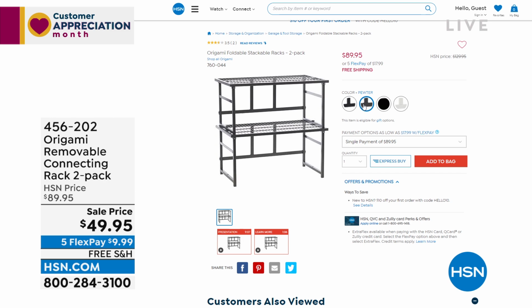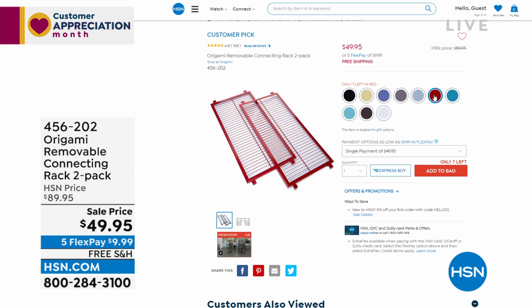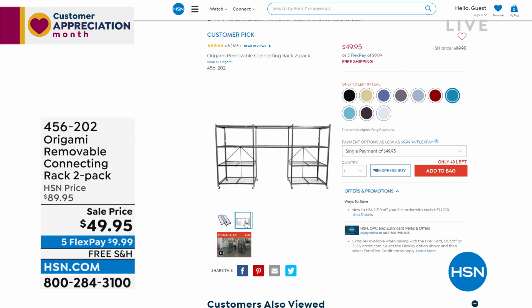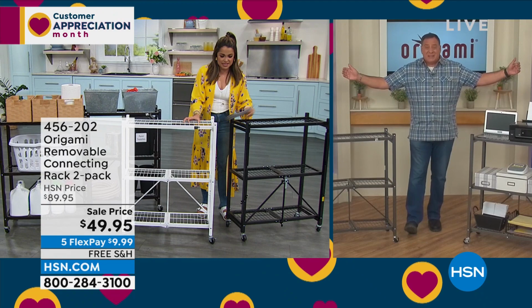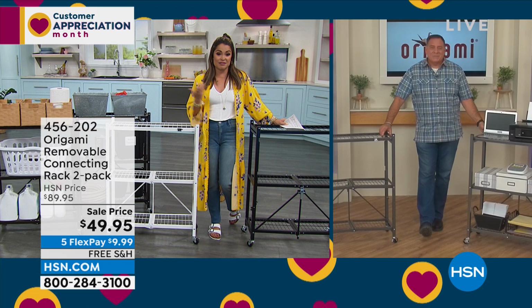Also, here's the info on the connecting racks, Lou, that we were talking about. Essentially, you can put your two racks together and then add these, and now you have extra shelves, right? Yeah, it basically connects them at any level that you want, on any two levels that you want, and it just gives you a much longer run. As you see right there, that's the large racks, and it'll give you a nine-foot run. Yes, you could connect them. So those are incredible, and that's a good price. That's $10 on FlexPay. You may already own Origami shelves, right? And just want to get the connecting racks and take advantage of free shipping. So a lot of it to see.